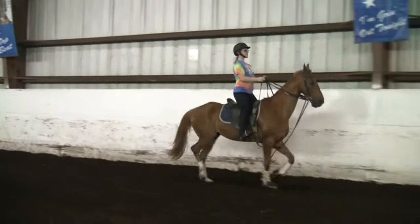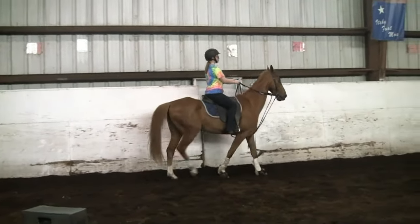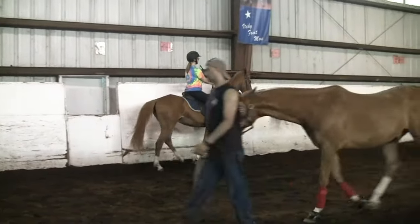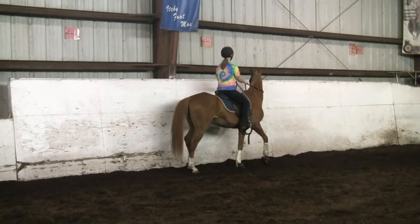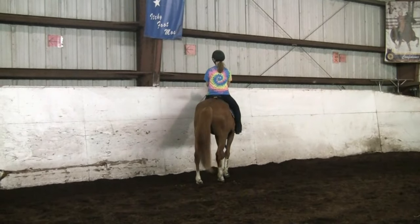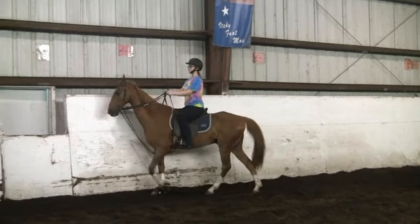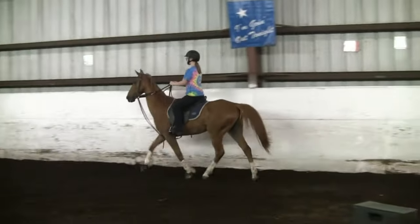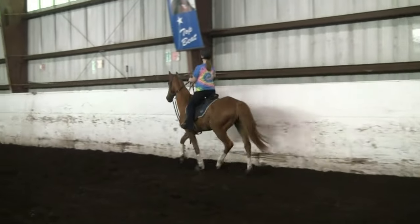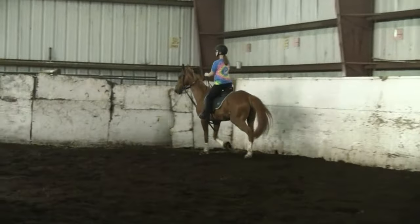He's a little funny about his ears, but the Amish family have been working hard on it, so the kids didn't have any trouble. He's not spooky. He's not a quitter. He's not lazy, but he's not trying to just run out from underneath you. He's learned everything really well. He's just a nice horse. I can't say enough about him.